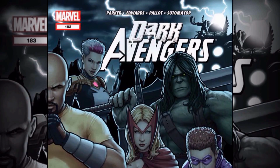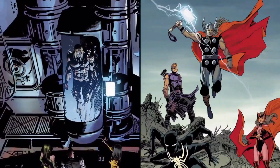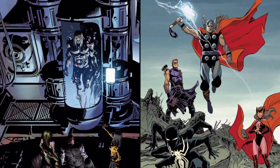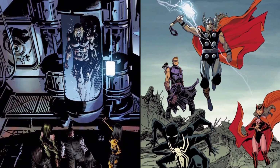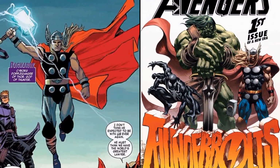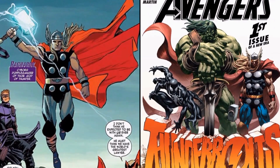Now later the damaged Ragnarok is repaired by Baron von Blitzschlag, and during Operation First Strike, he's unleashed on Camp Hammond. Thor Girl, the remaining initiative members, and the New Warriors were all unable to stop him until he was told that he was a clone of the true Thor, and that Asgard was now on Earth.